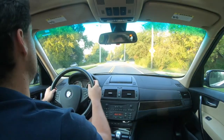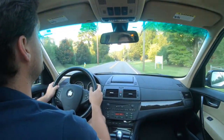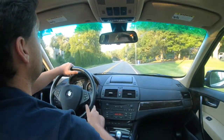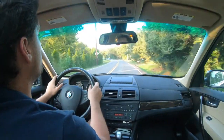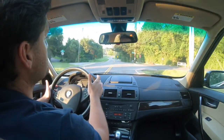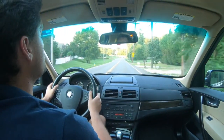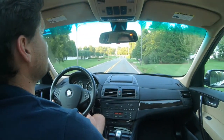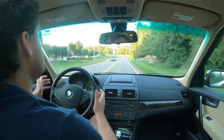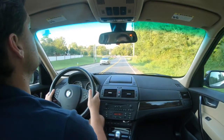and it's very quick. Again, this one has the N52 engine that produces 260 horsepower and 225 foot-pounds of torque. And it's a pretty quick car. I mean, this car weighs 4,000 pounds, and 0 to 60, it'll go in about 7 seconds. So it's a pretty quick car. But I think what's even more impressive about this car is just the way that it handles.